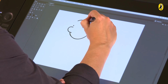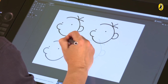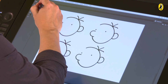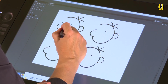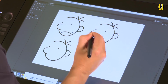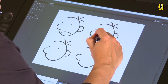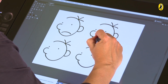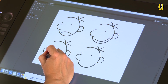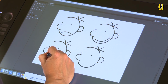Now I'm going to cheat a little bit here. I'm going to copy this four times. I wanted to show you how easy it is to change the way that Greg looks like he's feeling. First of all, I'll start with a frown. You might notice that Greg is frowning on almost all of the covers of the Diary of a Wimpy Kid books. Here, we'll make him happy. And here I'm going to go with an open mouth look. This is an open mouth look, and we'll return to it in a second.